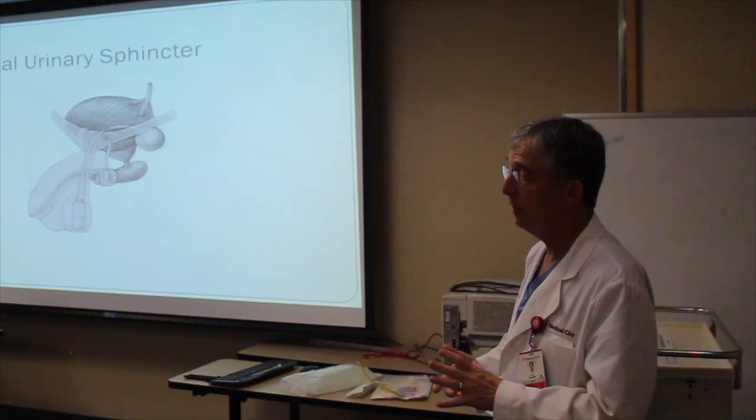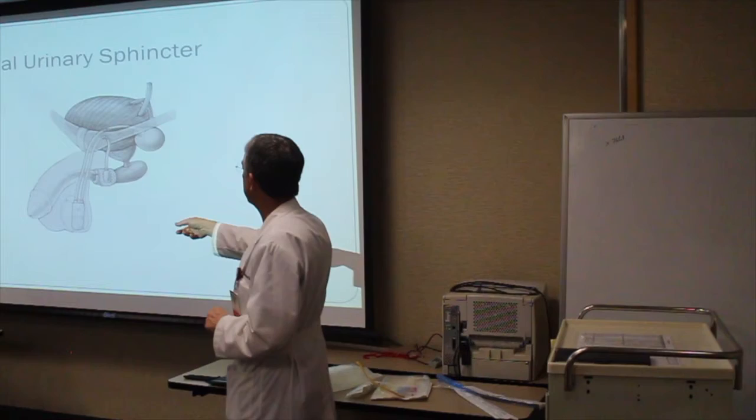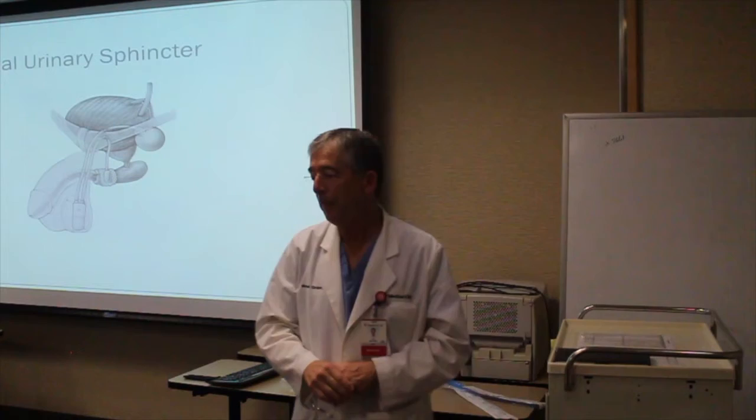It's usually very superficial. The way it works is that the cuff is inflated all the time. And when the patient wants to void, he feels for the pump in the scrotum and pushes here where the pump is, and that transmits the fluid back to the reservoir. And it will stay open for about 2 minutes and then it recycles, it fills itself.